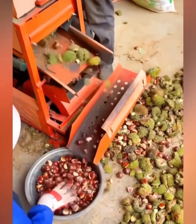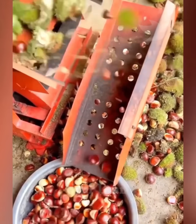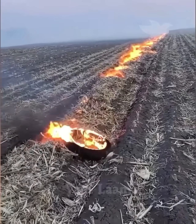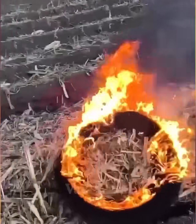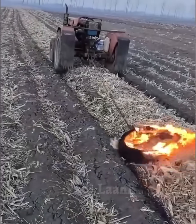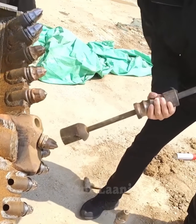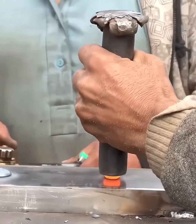Did you know that there is even a machine that peels chestnuts? The tractor drives without a driver and pulls a burning wheel that sets the hay on fire. The most reliable connection is a connection using rivets.